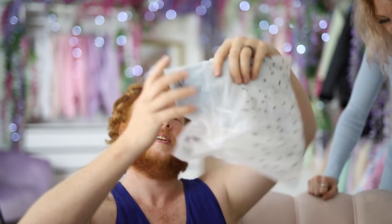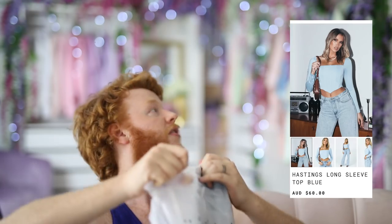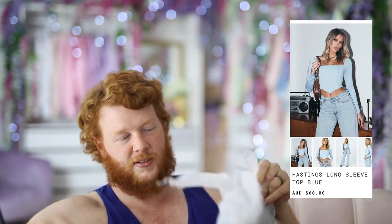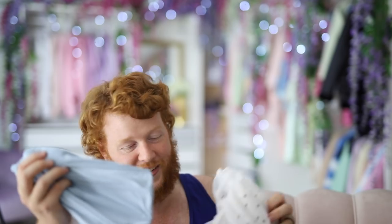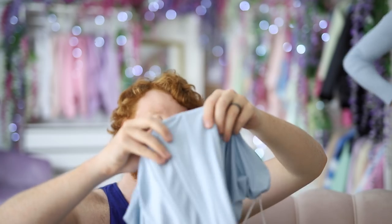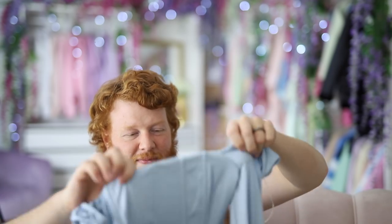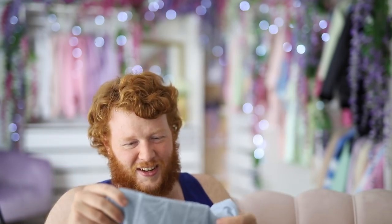Have you picked a top? Yes, I have picked a beautiful Hastings long sleeve in light blue. Ooh, how did you come to that decision? Well, we're going into summer and you've picked four different jumpers, so I figured I'd be kind and give you one that is not a jumper. Oh, it's got like a corset thing built into it. Oh, that feels... Were you about to say painful? Yeah, it feels painful. Beauty is pain, Daniel.